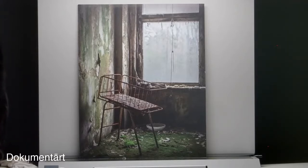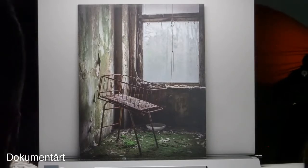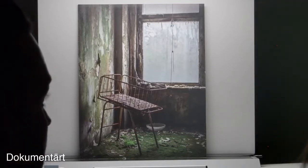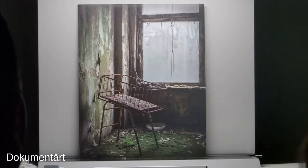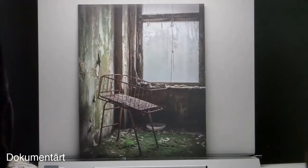And this image was called Pripyat, den övergivna staten. What does that mean? Chernobyl, I think. Pripyat, the town that Chernobyl is in. Abandoned city. The abandoned city. Yeah. The abandoned city.